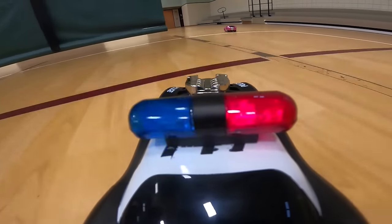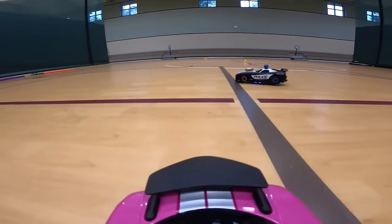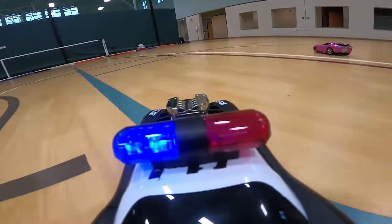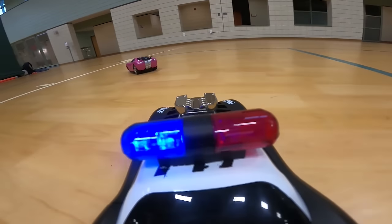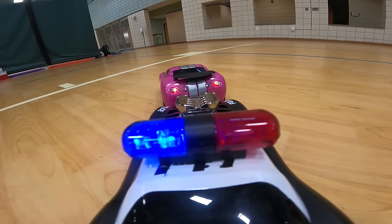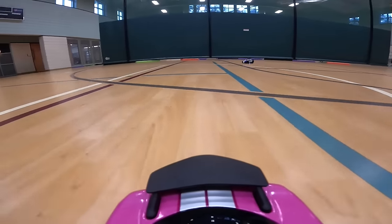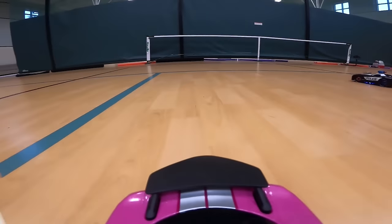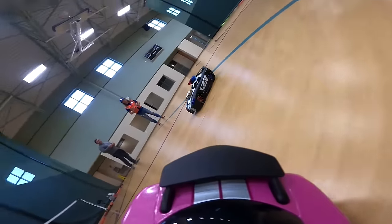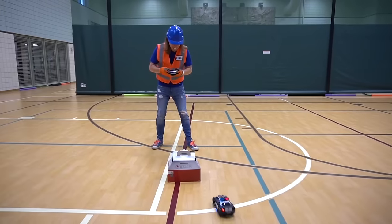Whoa, look out for that safety cone. This is Officer Handyman Hal. I got a runner. Send backup. Oops, sorry. License and registration, please. Hey, you can't do that. Get back here. Slow you down. Oh, there it comes.